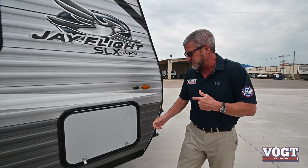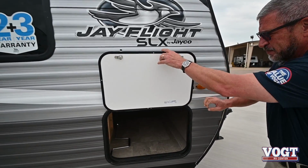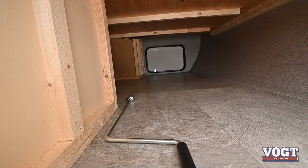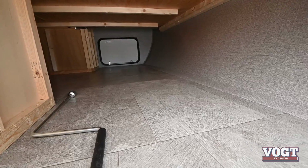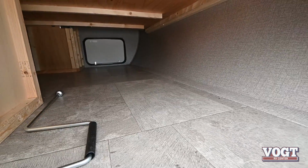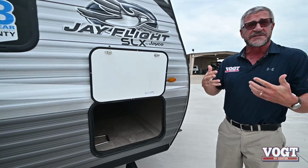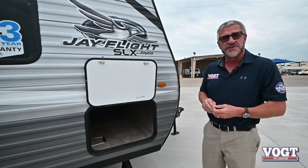And one unique feature you're going to see once I open this door and latch it, as we peer in, you have full pass-through storage, so it's readily accessible for your awning rods, but you could add fishing poles, volleyball poles, oars for your kayak or canoe. So all your things you're going to do this fall when you get to the campground, hiking, swimming, fishing, all of this storage is available.